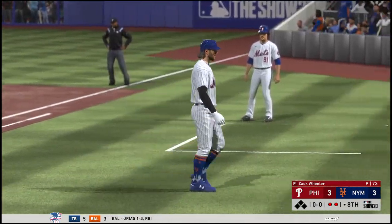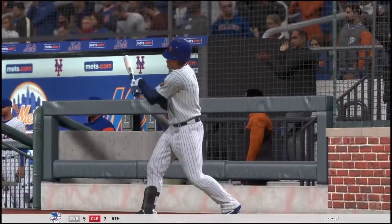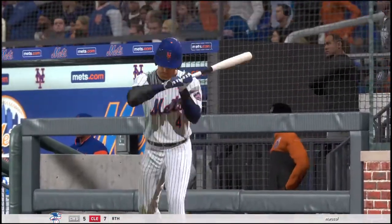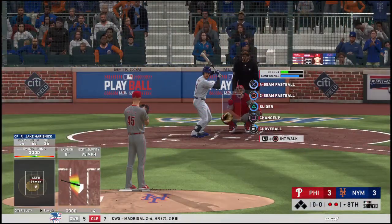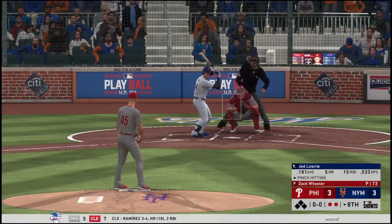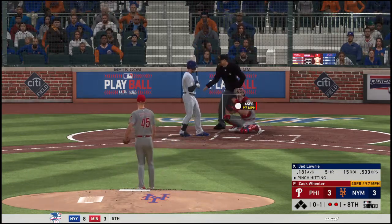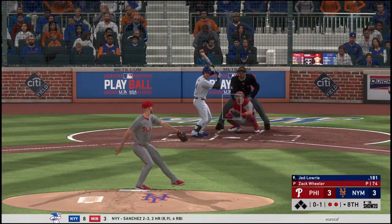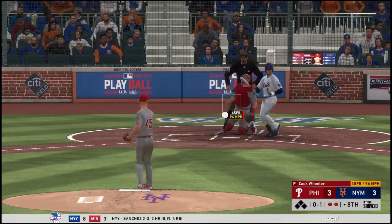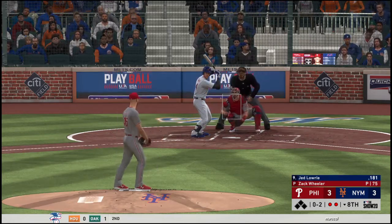The pitcher, number 22. Jed Lowry will get the call here as he'll hit for the pitcher. Number 4, Jed Lowry. Called strike to the 35-year-old veteran. 0-1. Still plenty to be desired in terms of batting average, down in the 180s entering play. 5 homers and 15 RBIs.